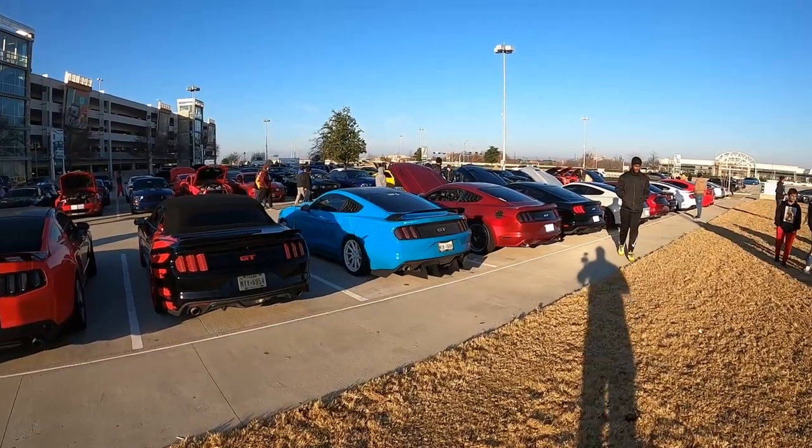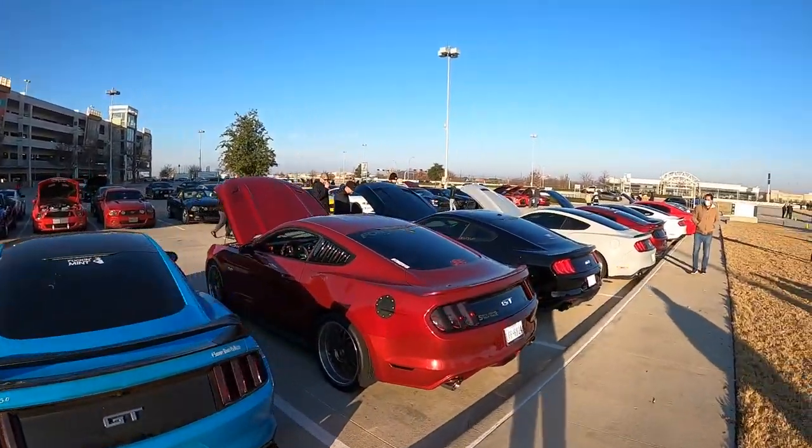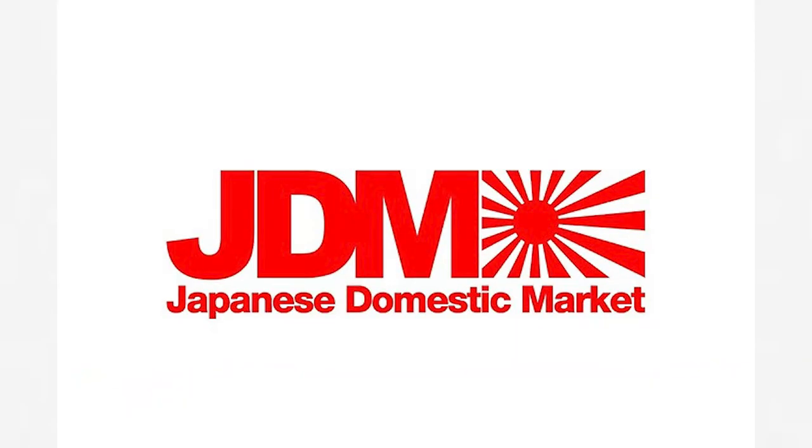It is beautiful, good showing today. Lots of folks out with their cars, lots of great people. So at these events, they do a pretty good job at bringing a nice mix of vehicles. It is a JDM special weekend. For those of you that don't know what that means, Japanese cars.